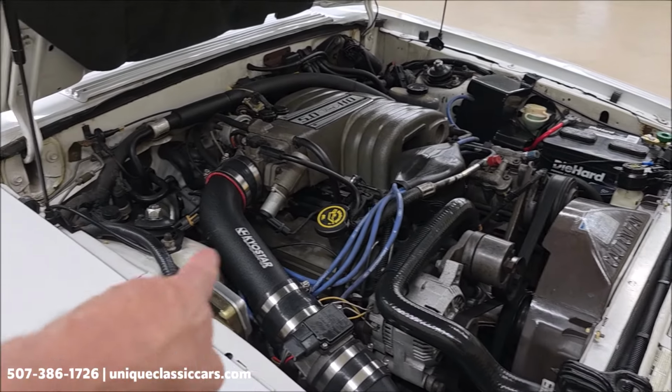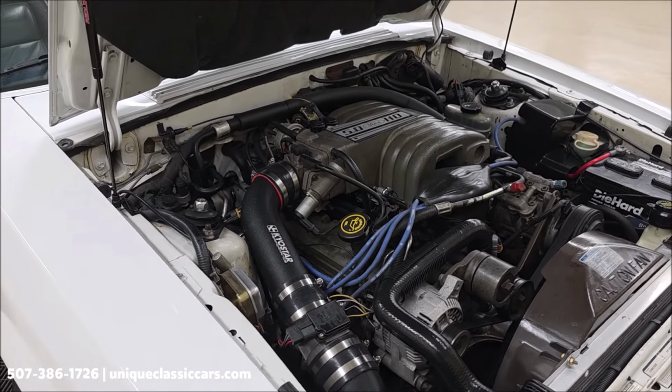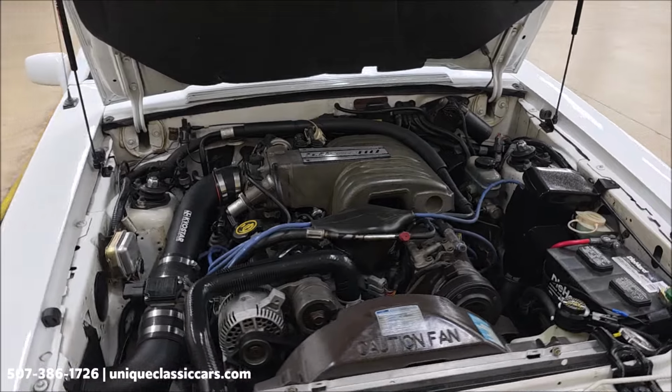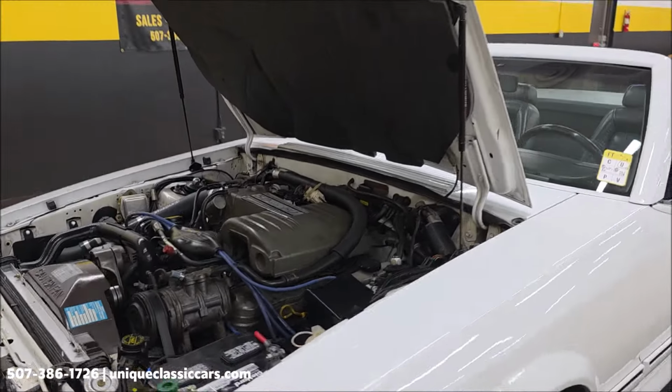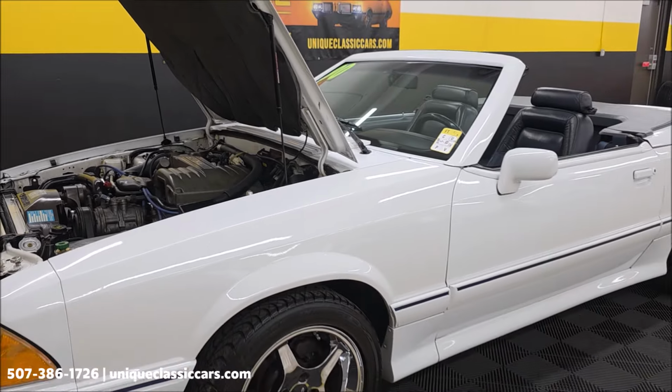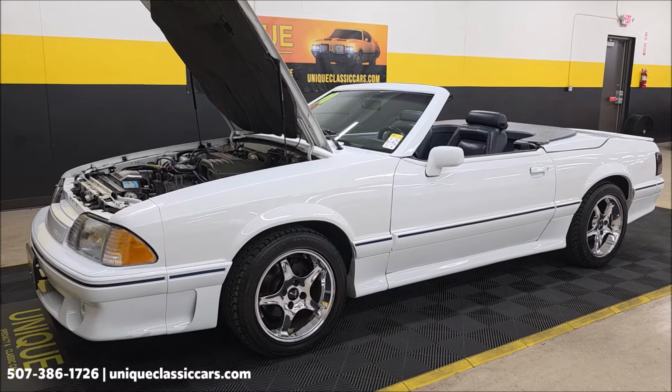A different cold air intake on it. Smooth runner, sounds good, looks good underneath there. It'd be a fun car for your local roll-ins, cruise-ins, and shows, even all Ford and Mustang shows, because like I said, you just don't see these as often.